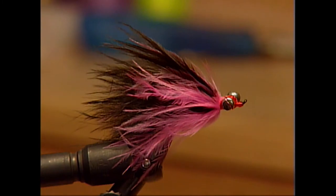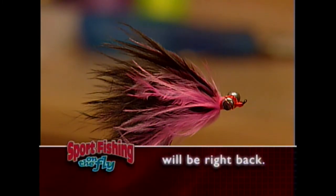As I mentioned on the intro, the person who draws this fly first is usually the person that gets the first fish. Again, a great pattern to have in your arsenal when you're going after summer steelhead.